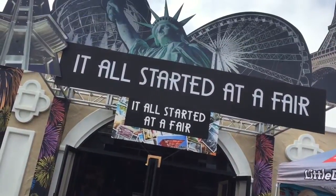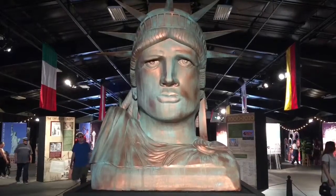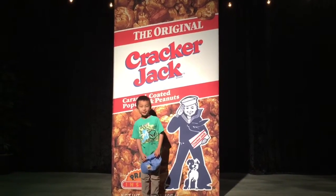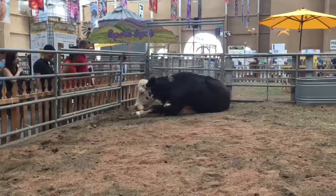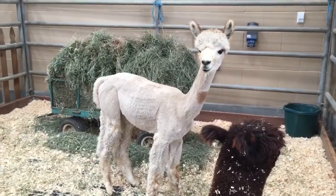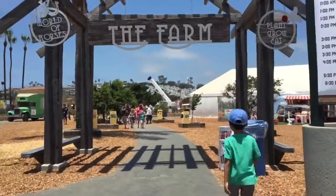Now we're going to learn about the fair history. Why is the Statue of Liberty here? This is the biggest box of Cracker Jack I've ever seen. This car is spinning fast. Now we're going to look at some farm animals. Is this animal real? Yes, it is. I see it moving. The next stop is the farm.